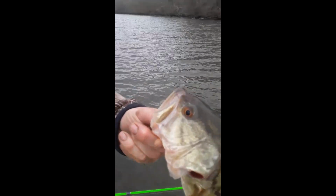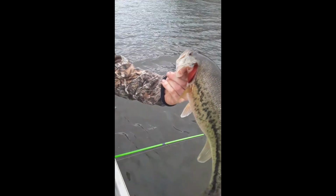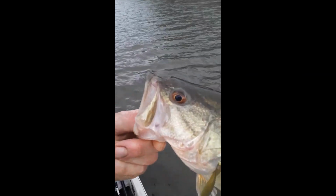Look, look, he's got orange eyes. Real bright orange eyes. That's cool. Show it up here a little more. Them orange eyes.